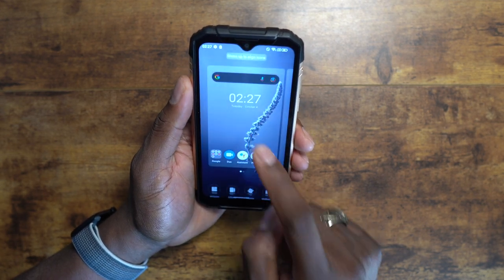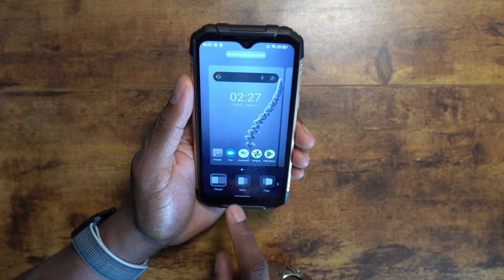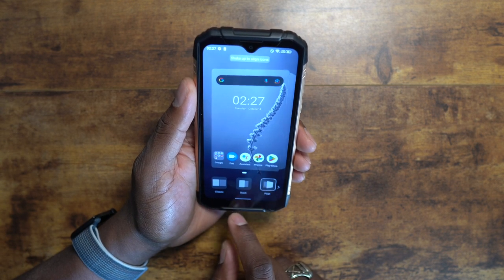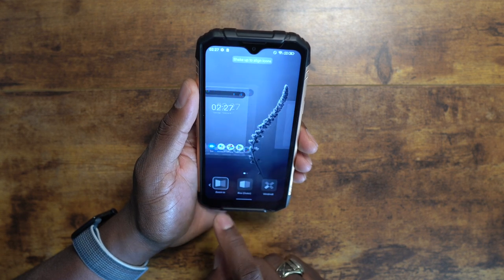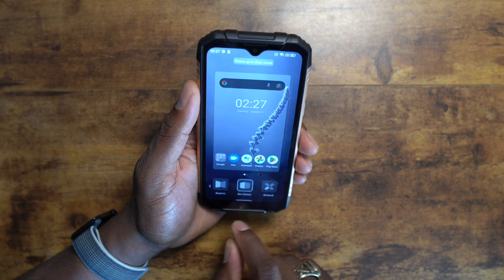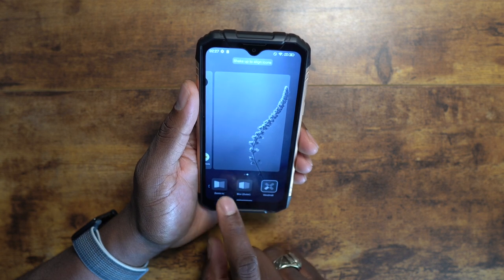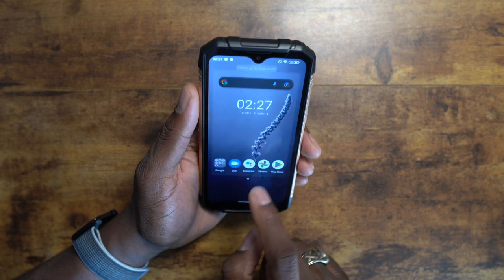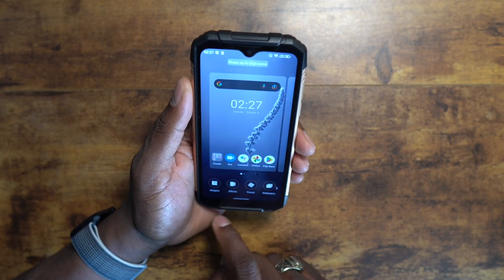All right, now, inside of these settings here, you got effects, where you can do the classic, the stack, the page, zoom in, out of box, windmill. I've never liked that windmill one, man. I don't like the windmill one.